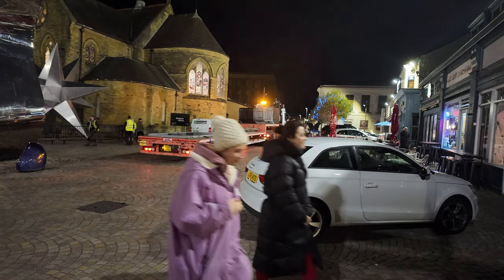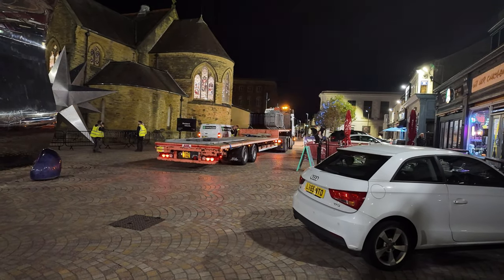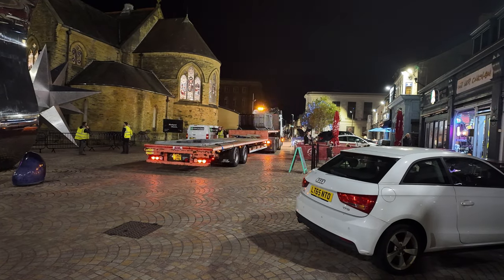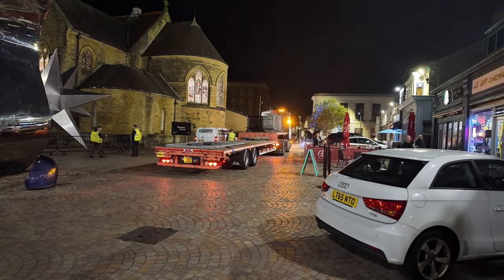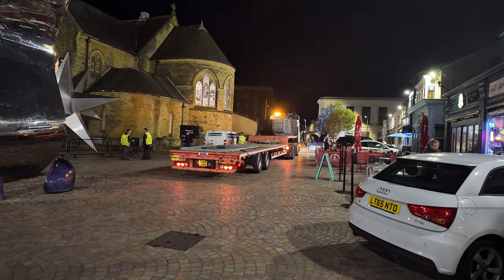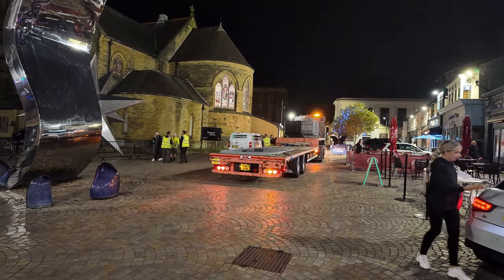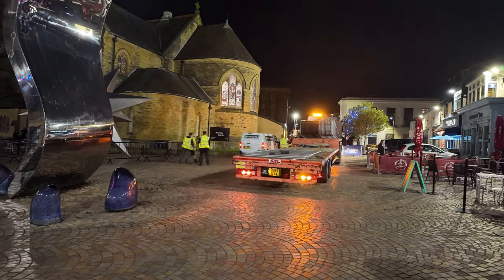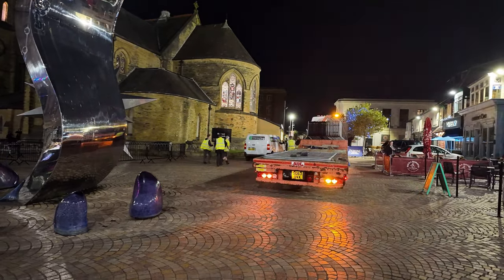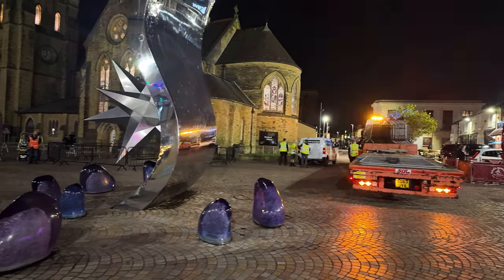So we've just arrived at St. John's Square, and one of the lights near Sainsbury's, the Christmas tree ball, they couldn't find the key to the generator to turn it on. And this one, I don't know what's going on with it, but it's not on either. You can see they've got a low loader and dividers and everything on that one. I'm not sure if this one actually lights up the star.